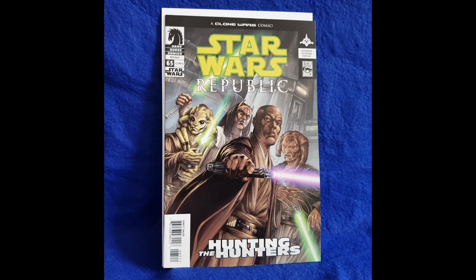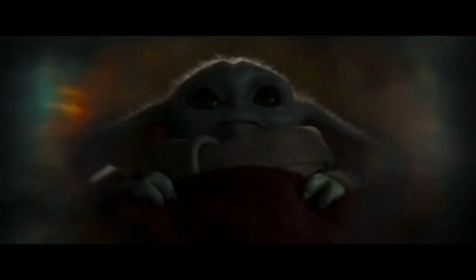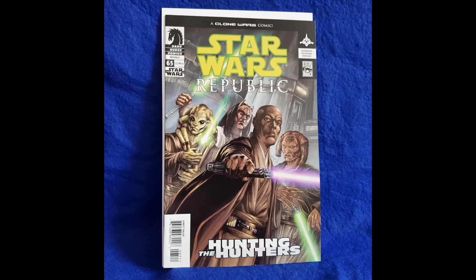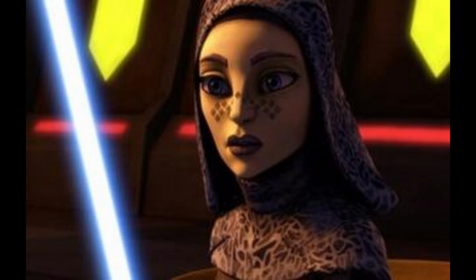Now the next comic book I want to talk about is Star Wars Republic number 65 from 2004. In the latest episode, episode 6 of the Book of Boba Fett, you saw that scene where Grogu had a flashback with the help of Luke during Order 66, when the Jedi Temple was being taken over and all the Jedi were being eliminated. On Reddit, straight after the episode aired, one of the Redditors posted that scene and pointed out that Barriss Offee's sigil was on the wall there. So basically it's a hint that Barriss Offee might be the one who actually rescued Baby Yoda, or Grogu.